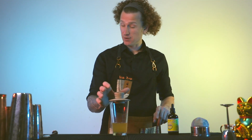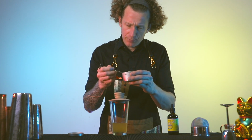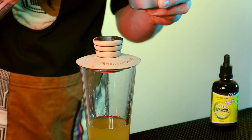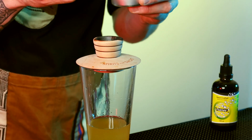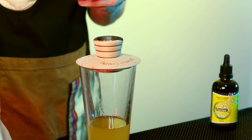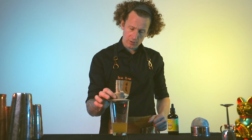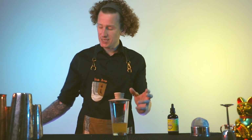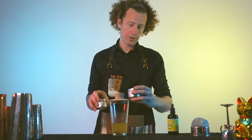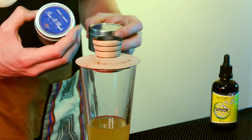Right, here comes the fun part. So, Spirits with Smoke, not only does this bring a nice smoky flavor to your cocktails, but it looks pretty cool when you do it as well. We've got this wooden top, and then I've got bourbon and oak wood chips in the top. When they send you this, you get a few other options as well. There's cognac, cherry, and rum and maple. So whatever tickles your fancy, you can use.